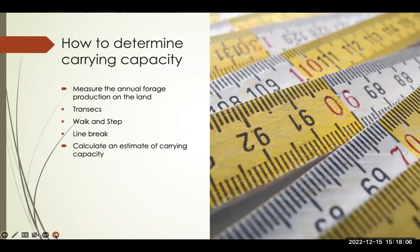All right. So there's different reasons for doing this. Like I said, that walk-in step method is more likely to show you what is the percentage of cover you have and what kind of forage you do have. Not to get technical, it's not a simple calculation, but a simple observation.